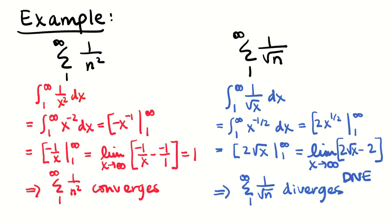All right, there you go. So I start by rewriting it as a power, right? We always want to look at a fraction and rewrite it as a power of x if that's possible. I use the power rule to anti-differentiate. I ran the limit, and I found, okay, over here, the improper integral was a finite value, therefore the corresponding series converged.